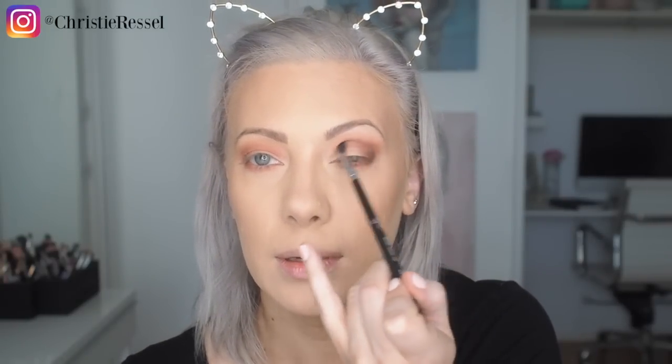And what I like to do here is take the outer corner of my eye, pointing towards my eyebrow, and just draw or brush in a light line towards my lash line, and then sweep the brush up and around my crease. And again, it's just to give a little bit of depth and shadowing to the outer corner of my eye. But I find this brush gives a really beautiful silhouette or shaping to the outer corner of the eye, which is what I love so much about it.